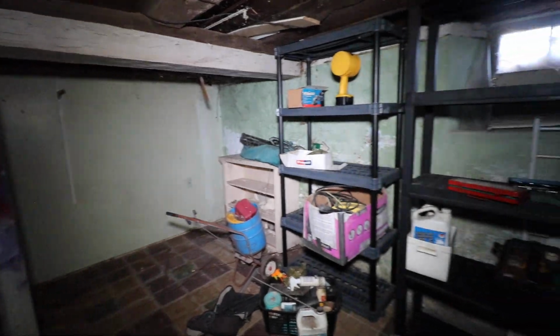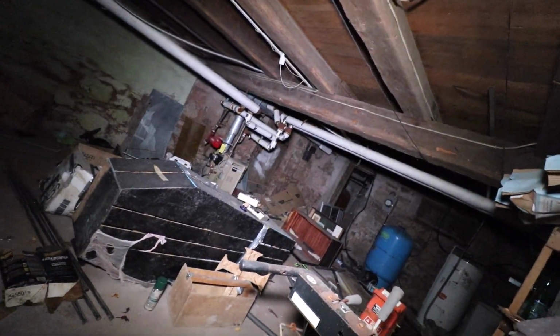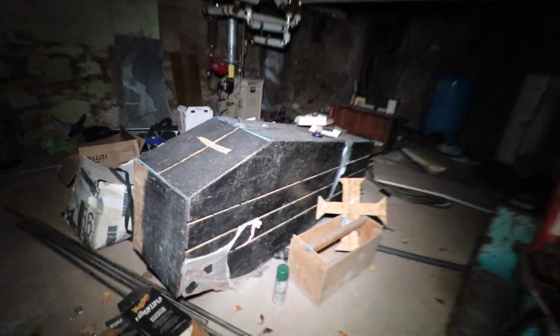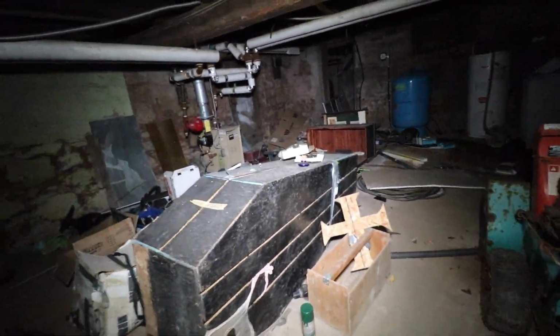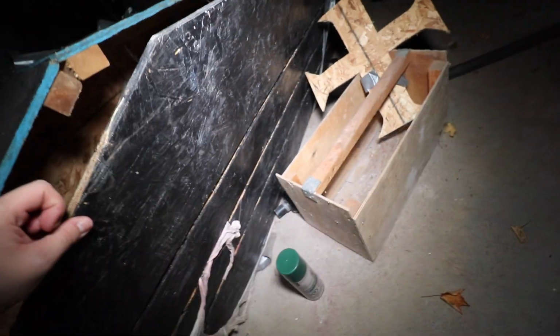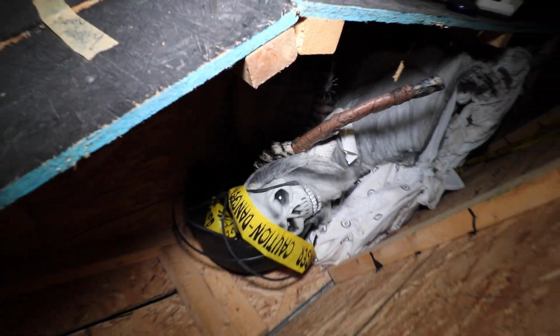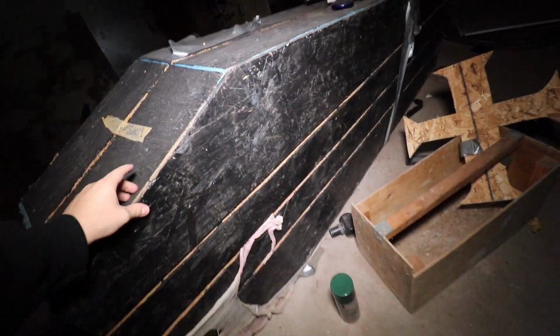Freezer here. Look at all of this. There's a door creaking over there. I hope that's wind. Old flashlight. Yeah, what the fuck? Oh man. What the fuck? Holy shit. For a split second that got me. There's a fucking skeleton in a coffin here. What the fuck?